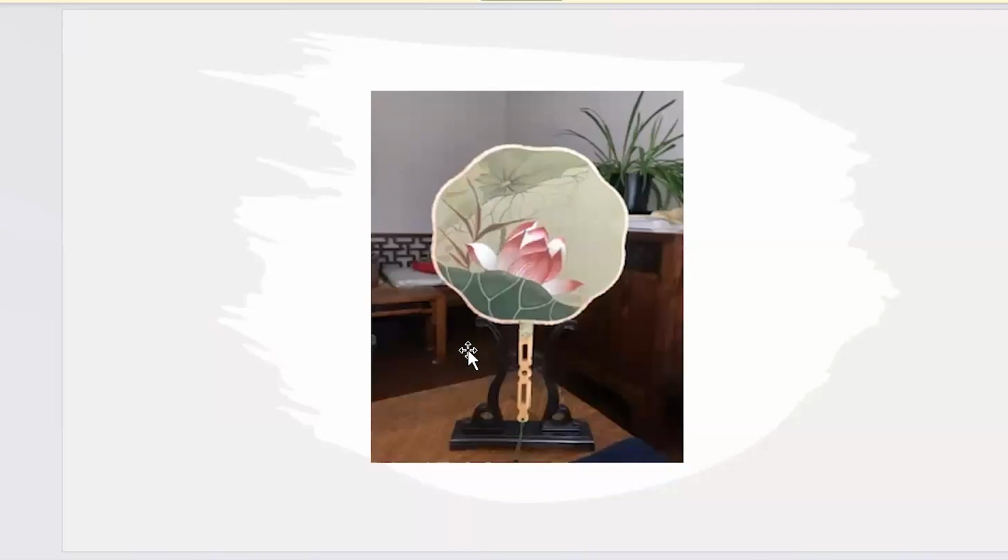So every year I visit the aquatic garden in DC. There is a huge lotus garden and there are so many different kinds of lotus. And every time I come back from there, I can't wait to paint.